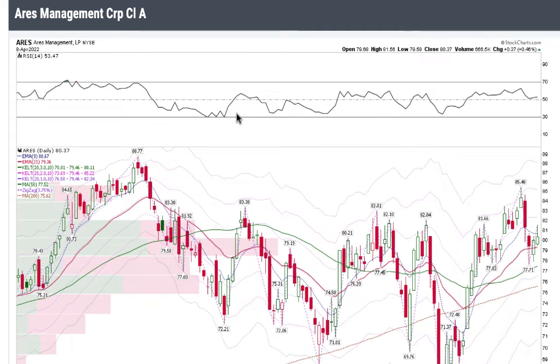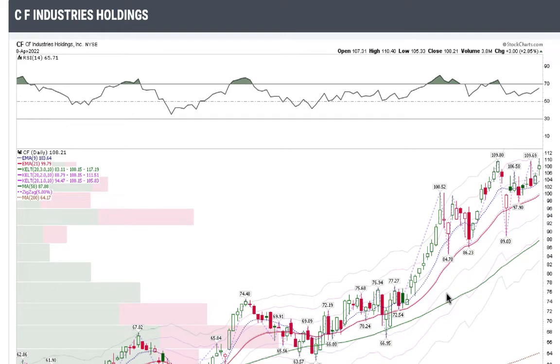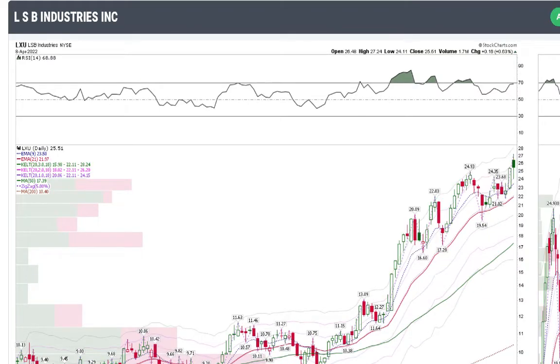Many real estate stocks looked good last week. Check your favorites, ARES Management, looking for a follow-through. Bunge Limited, this is in the agribusiness and fertilizer group. These have been breaking out lately, looking for a follow-through, as well as CF Industries and LXU, LSB Industries. We took some profits off into strength on Friday. Looking for a follow-through in all of these agribusiness and fertilizer stocks like Intrepid Potash, Mosaic, and Nutrien.